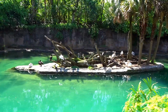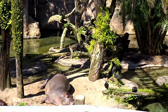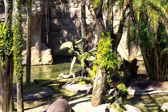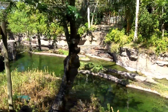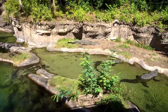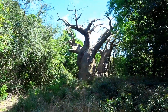Also to the left, lots of pinkback pelicans. They get that name because during mating season, some of the feathers turn pink. They also sleep underwater. Actually, clearly they sleep out of the water as well, but they can sleep underwater. Nile crocodiles there. The Nile crocodile is the largest species of crocodile in Africa. You can tell them apart from alligators because you can see their teeth when their mouths are closed. They can run at speeds up to 10 miles an hour.